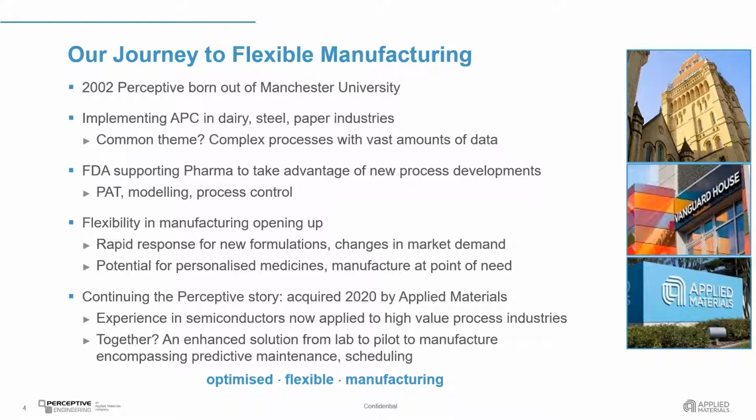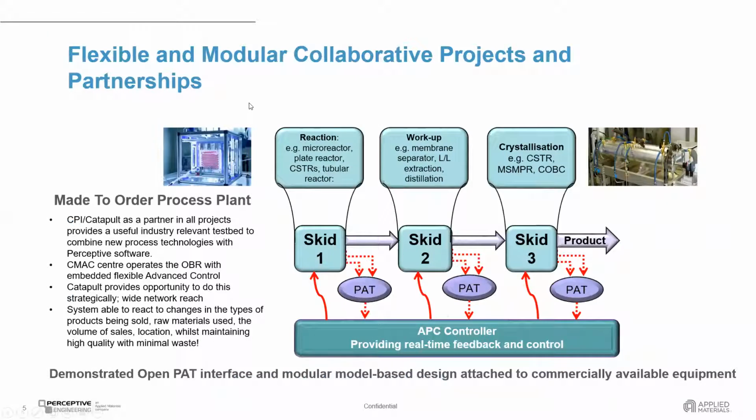So I'll go to the first one. This was about 8 years ago. The main concept was called Made to Order Process Plant, and it was a microreactor, the CPI, and happened to be an oscillatory flow reactor at the CMAC, but we've done multiple batch reactors as well. The purpose of this was just to show whether we could really control something. Things were pretty small, self-contained, and could we add PAT on, and what value was derived from adding PAT and a model predictive controller onto these process units?